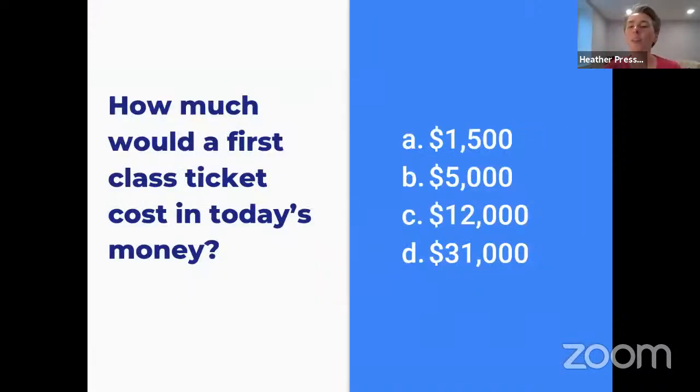There we go. So how much in today's money would that 30 to 870 pounds be? How much do you think it would be in today's money? So we're going to go ahead and drop your answers into that chat box there. So A would be $1,500, B, $5,000, C, $12,000, or D, $31,000. So how much do you think 870 pounds, the upper end, would be in today's money? Again, option A is $1,500, option B is $5,000, option C is $12,000, and option D is $31,000.